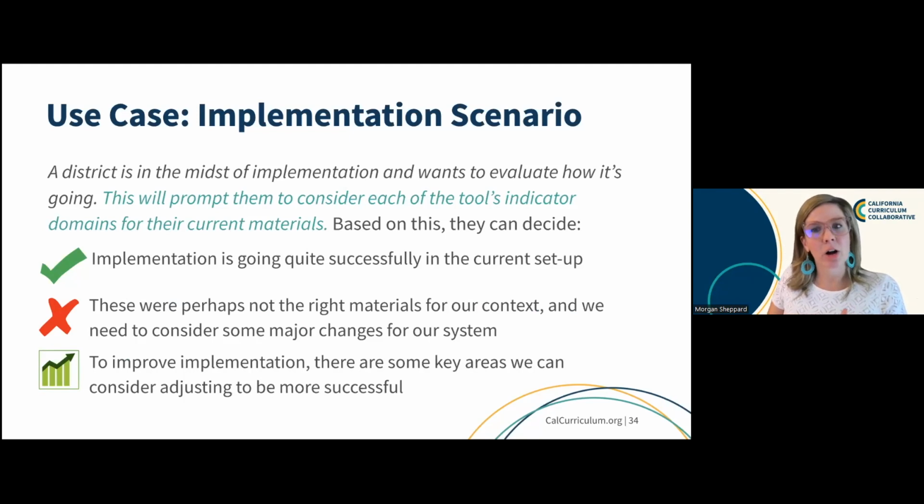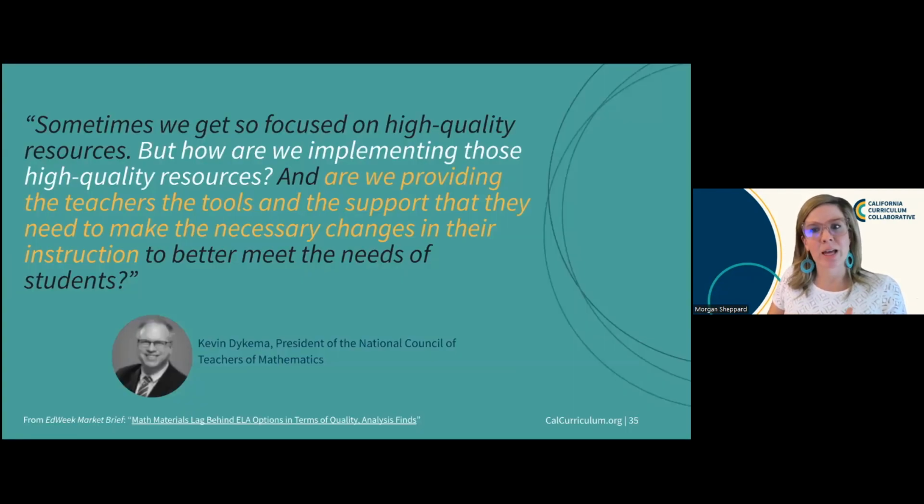A quote from a recent article from an Ed Week market brief hit on exactly why we feel it's so important to have a tool that helps teams and leaders focus on planning for implementation. Kevin Dykema, the president of the National Council of Teachers of Mathematics, shared that sometimes we get so focused on high quality resources, but how are we implementing those high quality resources? And are we providing the teachers the tools and support they need to make the necessary changes in their instruction to better meet the needs of students?